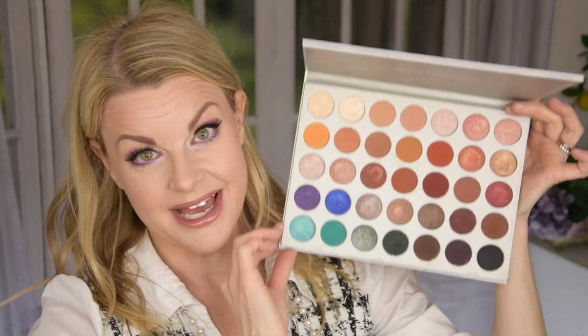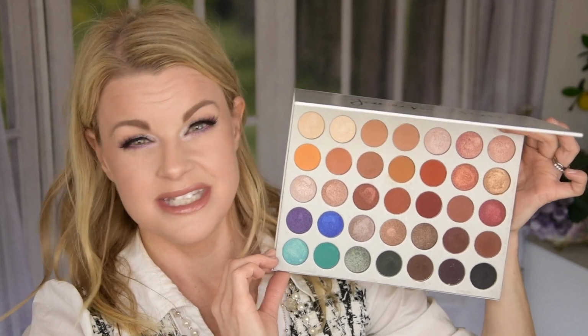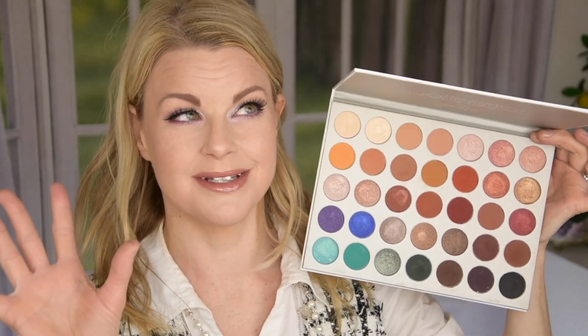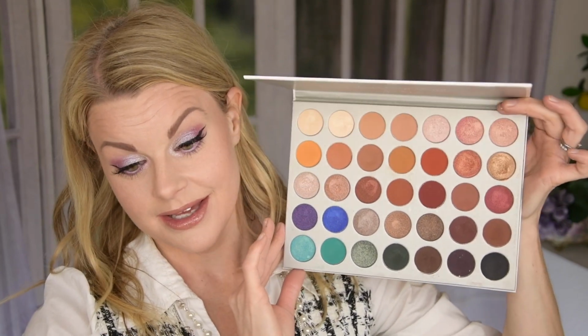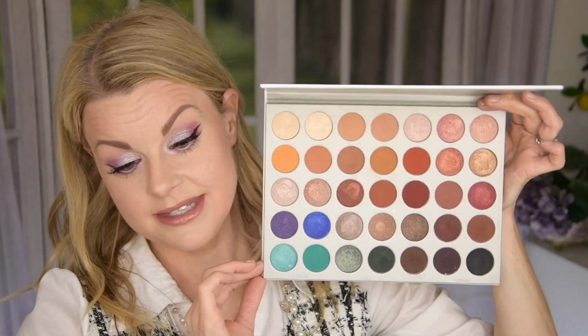I know a lot of people have decluttered this one, and there was some issue with, I don't know, how they did it again, like a new formula somehow. It was something about that. It was some drama around that, but I have the original one, so I don't know what that was all about. I have totally forgotten it right now, but this is the palette anyway.